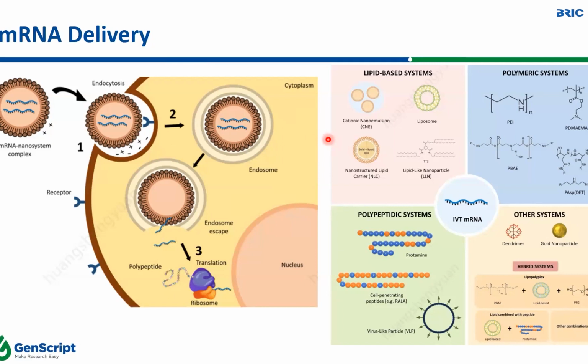Currently, there are 4 major delivery methods for the mRNA, as I've shown here. Commonly used delivery methods include the lipid-based systems, which use cationic lipids that are able to interact with the mRNA by electrostatic interactions, leading to the formation of a complex called lipoplex. The cationic lipids can then be formulated to prepare cationic nanoemulsions and lipid nanoparticles. LNP also includes liposomes and other lipid-based nanoparticles, and they are regarded as one of the most developed systems to date for mRNA delivery. Currently, several LNP platforms are at the forefront of clinical trials as well.